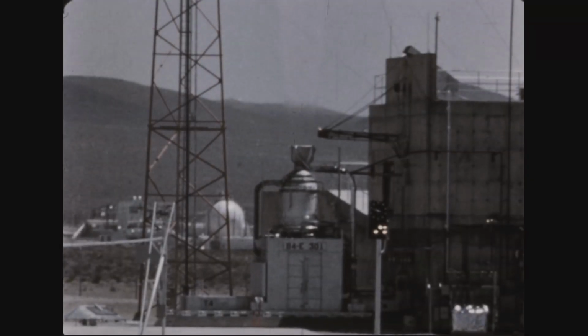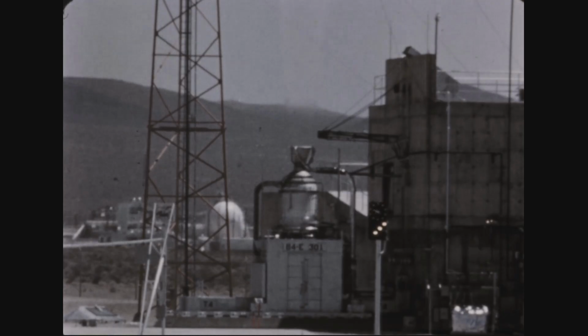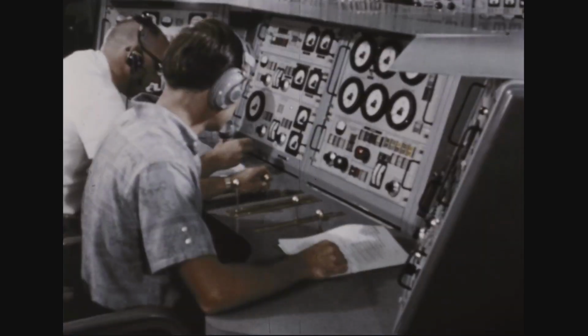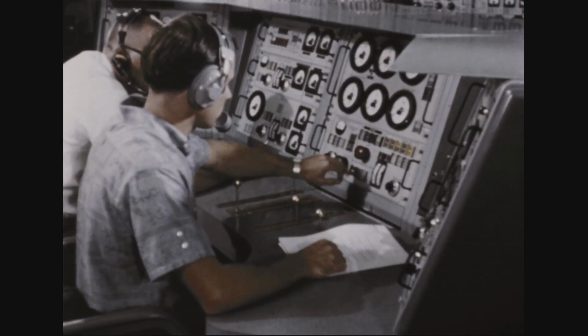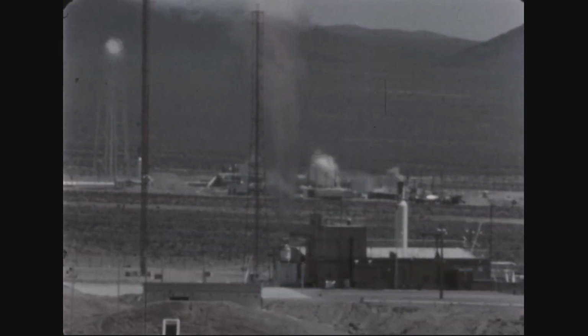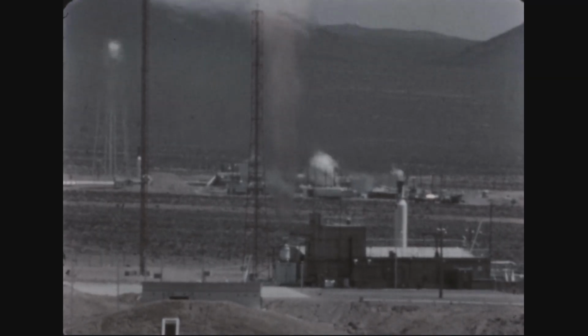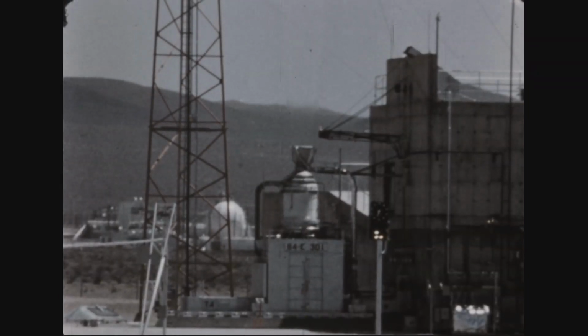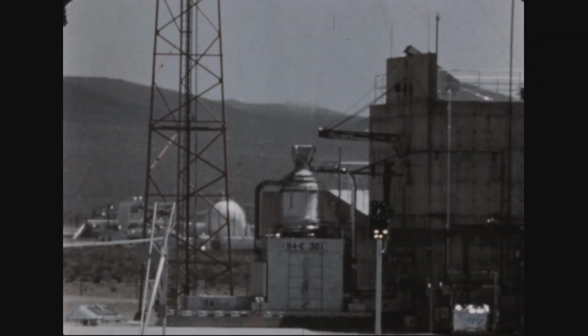Until finally, in September 1964, the 8th Kiwi reactor was brought up to full power and held for 8 minutes. And a few weeks later, it was restarted and operated at full power for 2.5 minutes. Specific impulse, about 750 seconds. This concluded the Kiwi test series. It had proved that a nuclear reactor could be built that would power a spacecraft.